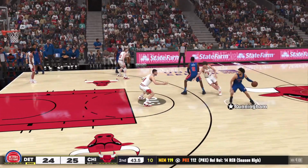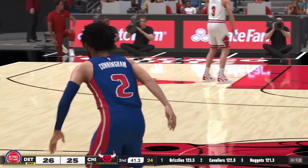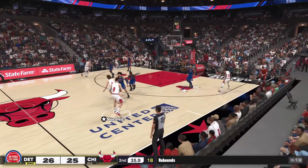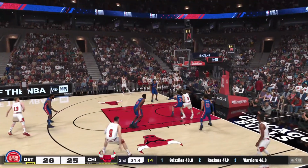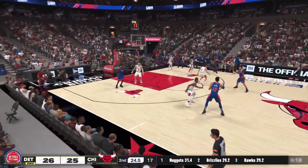Giddey against Cunningham. Down low, Duren, and Duren slams it in. Cunningham, a 6'6" point guard, built to operate in the pick and roll. Giddey kicks to Vucevic. And here's Huerter outside. Rebounded by Cade Cunningham. 6 seconds separating the shot and game clocks.